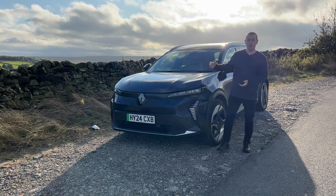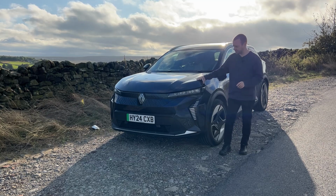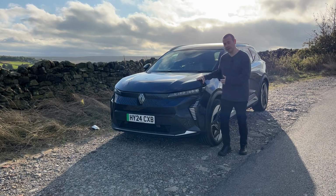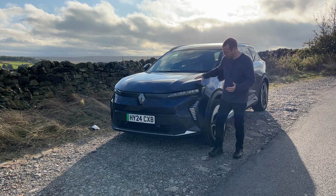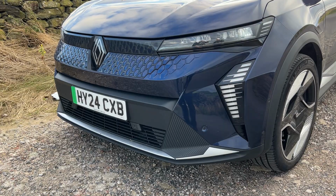As always, we'll take a look around this thing and then we'll take it on the road. They look very French, which for me divides opinion. You either like them or you hate them typically. I mean, it's the Renault family look. There's a lot of Megane in this, of course. You've got all this textured front end.